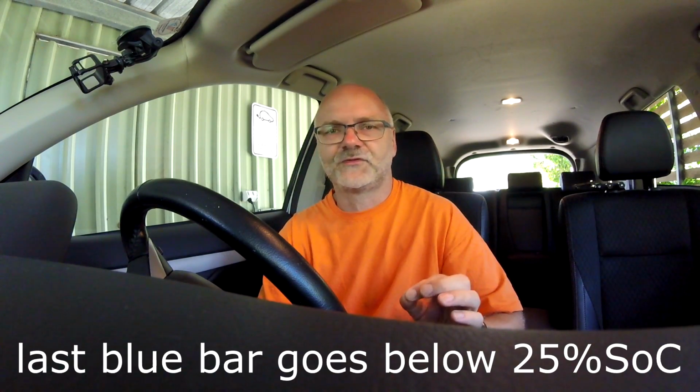Using petrol to recharge your PHEV is totally silly unless you drive. So a little bit above, let's say 24%, the first blue bar comes up. But you've also got only one bar if you are below 35%. So this is a 10% range you're in if you have one blue bar. If you have no blue bar anymore, you are below 24%.